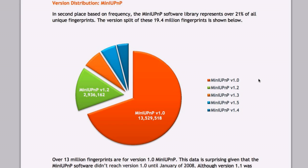Part of what caused that is some of these devices are based on beta and release candidate versions that didn't necessarily have a version number, so they report as 1.0. Some of these devices that claim to be 1.0 are older than version 1.0 of the software. So there are devices out there still running the beta, which obviously has bugs that they've since fixed.